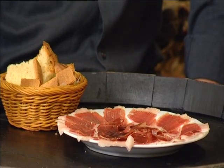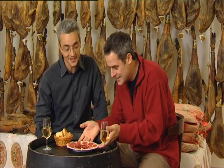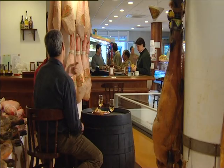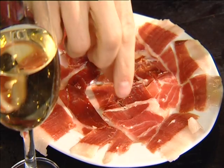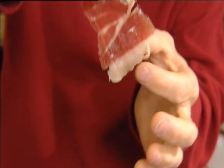So Miguel, this is the end product. Yeah, finally, here it is. After so much time, it is something to share, to enjoy with friends, to sharing, to celebrations, weddings. A wedding in Spain without Iberico ham is not a wedding. So here it is. Up to 5 years in the making, and real quality, right down to its little black shiny hooves.